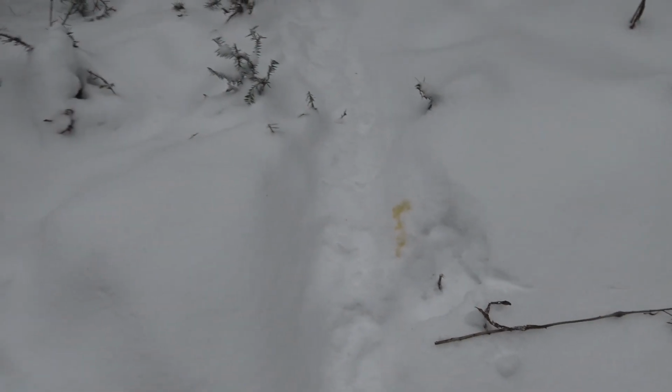I'm going to say, why don't you go have a peek in that culvert? So that's the porcupine track. They leave a packed down path because they travel it over and over.